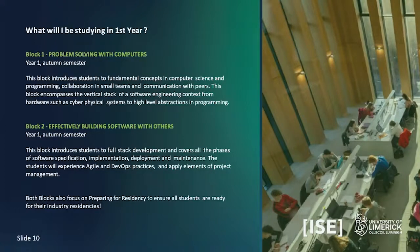Once this is clear, we can use computers in a useful way, so to say, to solve relevant problems. Well, the point is that we don't do it alone, but we do it in teams, okay? So effectively building software with others is the second very important component, where the students are going to get to know the software development life cycle.